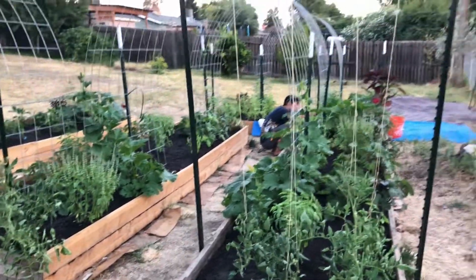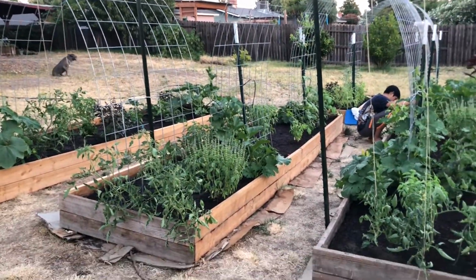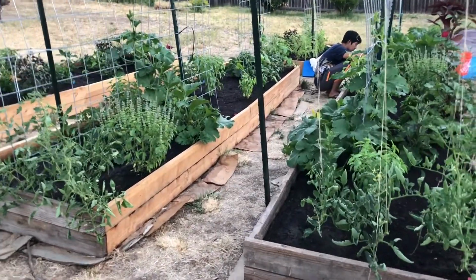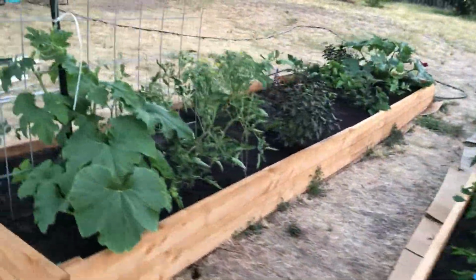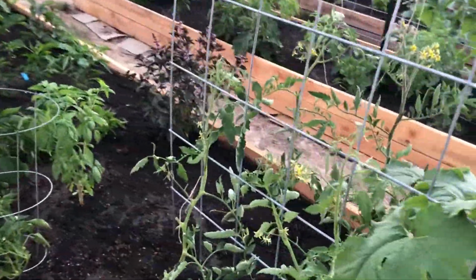We have all of our trellising up. We put it up last weekend, and on the last tour I kind of had to rush because my phone was dying, so I have a little bit more time on this one. Everything is looking pretty good. Things are getting big. First things first, I want to see if he's still here.